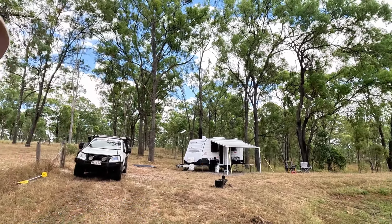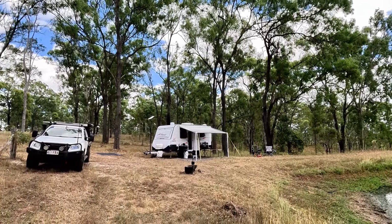But there will come a time when we do need to check into a caravan park to catch up on some washing, maybe plug in to charge the batteries after a couple of cloudy weeks, top up the water tanks. But generally we'll be camping in our van off-grid, solar powered. As long as we got water, that's all we need.